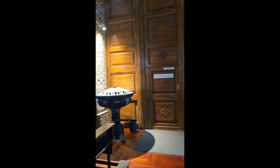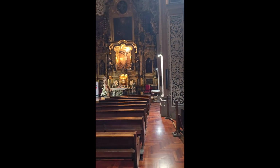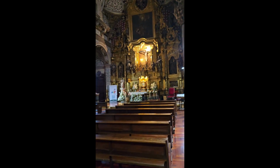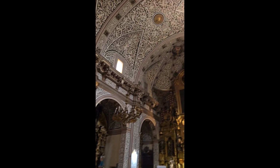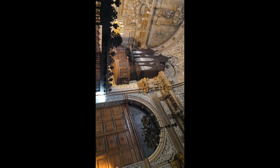So it's very nice. Beautiful. Nice and cool in here again. The walls are amazing. And the ceiling. Gorgeous. I just need to figure out how to get to the tower.